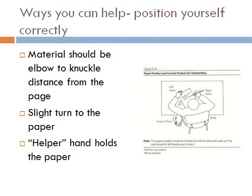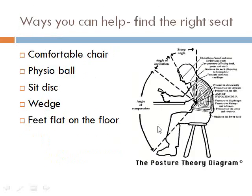It's also important to use what we call the helper hand. That's the hand you're not writing with, to hold the paper. Here's an example of why we do want the material at a slant. It has to do with what's happening to the body.